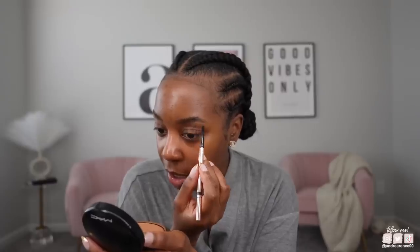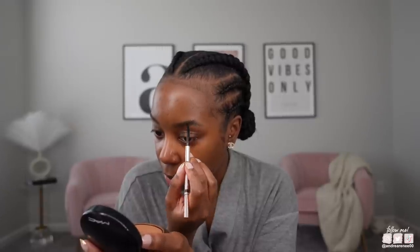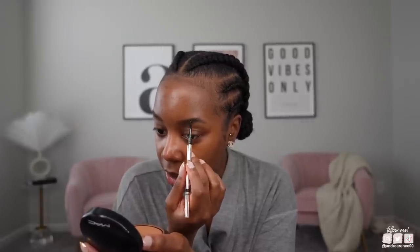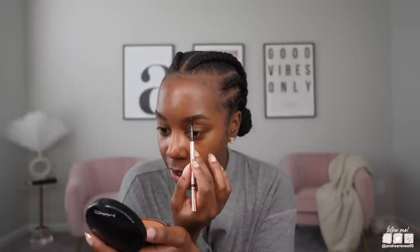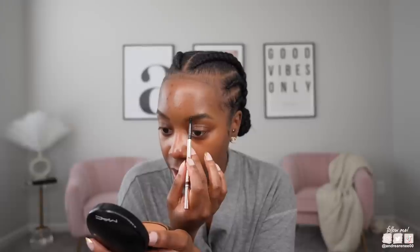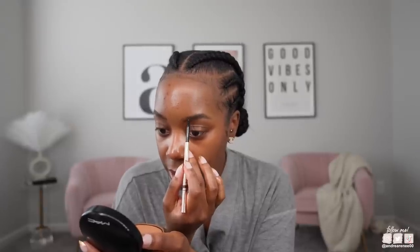And I'm noticing as I'm stroking it through my brow that the product is really pigmented. If you have a heavy hand, you're gonna get a lot of that pigment in the brows. So just be careful with that. She's cute. Okay.